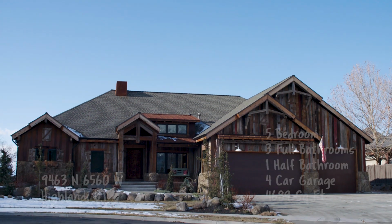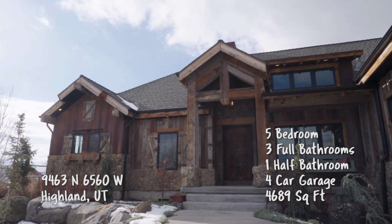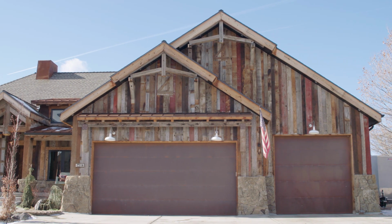Okay, Spencer, I have to say, as I pulled up to the outside of the house, I was completely blown away. It's a unique style that we've really never seen anywhere around the Wasatch Front. So tell me a little bit about what you created here. Well, it really is. You know, it was a lot of fun to build.